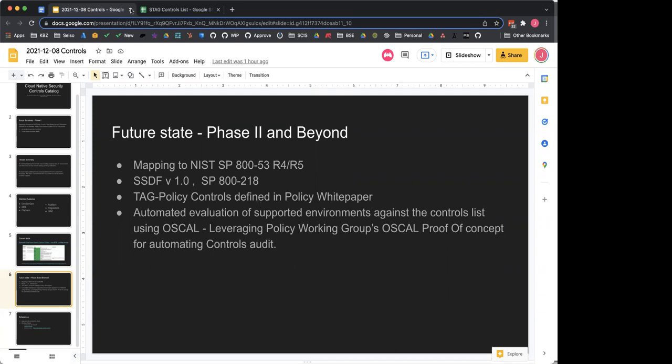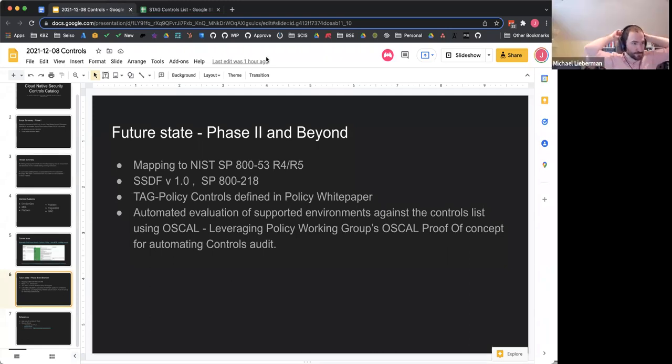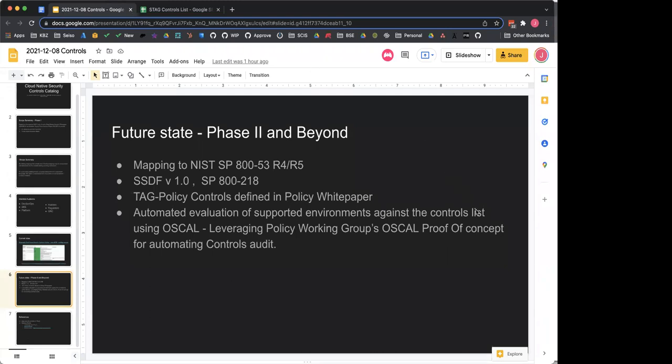Yeah, and the goal of integration with OSCAL is continuous ATO, right? Authority to operate, almost like FedRAMP. Similarly, cloud native controls are dynamic, so it has to be continuous. Once we have this automated integration with OSCAL, it will be very easy to find where the gaps are. At the same time, there is an existing POC that the Policy Working Group did with OSCAL. We can potentially leverage that once we have mapped all the controls, obviously. Thank you.